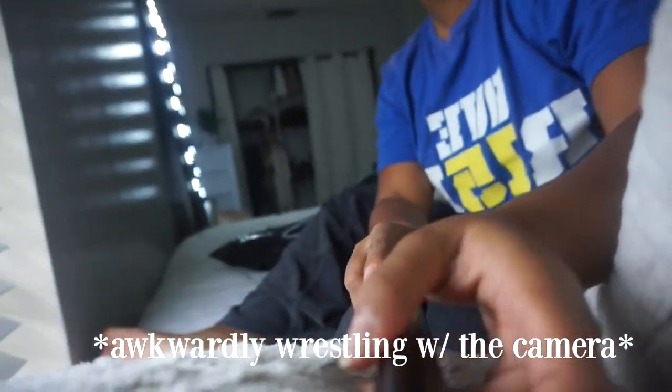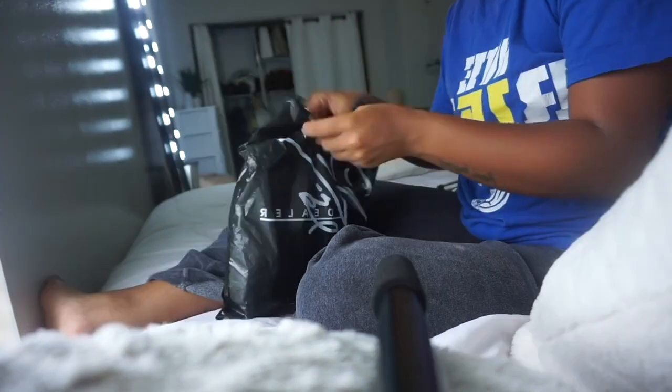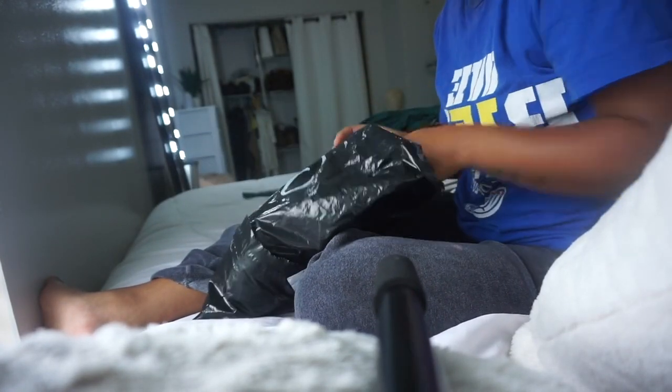We gonna get this head together because I look a hot mess. But it's not gonna be this wig on my head, okay? A new wig I just received from the wig dealer. Never worked with this company before, but they sent your girl a bunch of goodies.